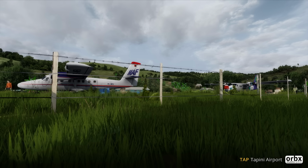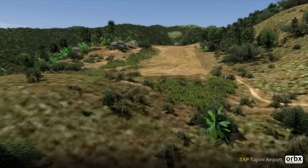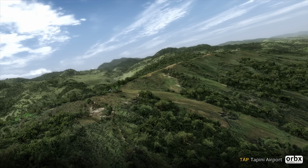No price yet, but I'm hoping it falls into the sweet spot ORBX have been pricing at lately of around $20, and it will be released very, very soon. More information at the FullTerrain link in the show notes below.